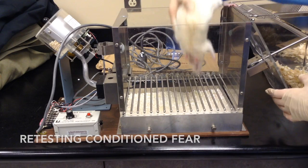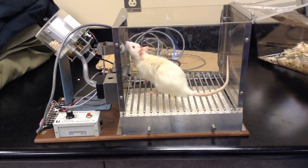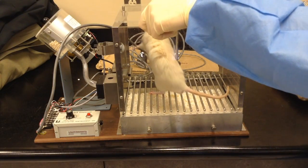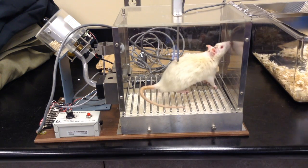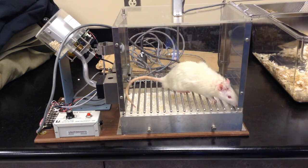Again, like we said before, we really weren't very confident that we had conditioned the rat at all. Neither of them really seemed to be responding, so it was a little bit frustrating to have to redo these tests and really not be sure if anything real was actually coming out of them. So that was a little bit frustrating, but hopefully things turn out better than expected.